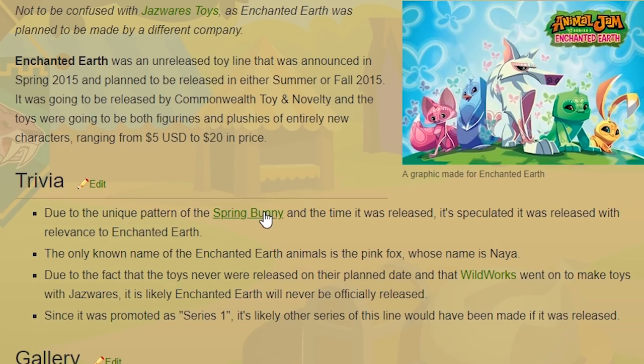Due to the unique pattern of the Spring Buddy, coming new on Animal Jam, the Spring Buddy. It's not an animal, it's like a buddy. It looks like a Roblox guy.